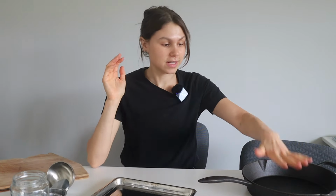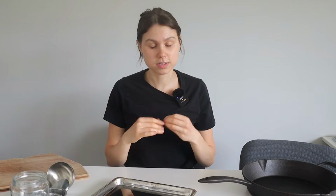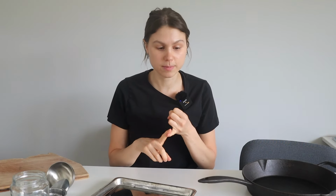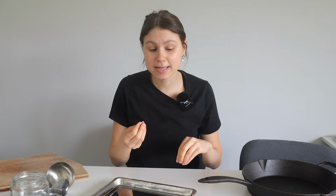You can replace things kind of as needed. First off, let's talk about pans because I always get asked where I get my pans from. So in terms of non-toxic cookware, my favorites are 100% cast iron, 100% stainless steel, or 100% ceramic. Don't use the ceramic coated pans. I like to go for 100% ceramic if I can.